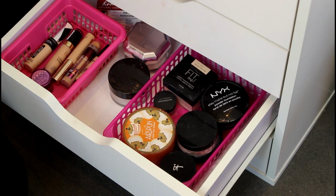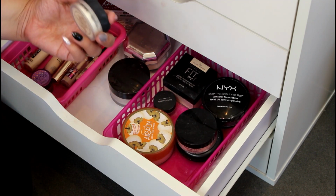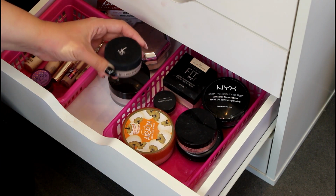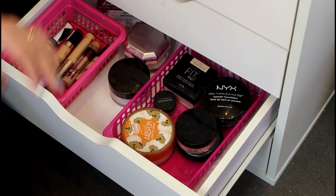I kept an under eye setting powder, but I did not keep a face powder. So let's do the IT Cosmetics one, the Bye Bye Pores Translucent. I really like this. This is actually really good as a mattifying powder. So I'm gonna pull that one in.